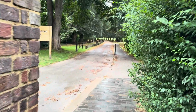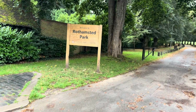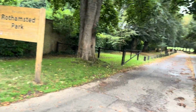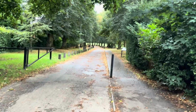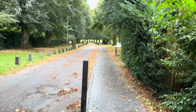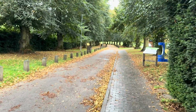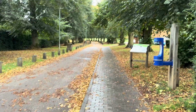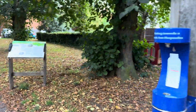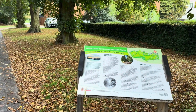Right, so yeah, this is Rothamsted Park. It's a new one on me for sure. I've been to Harpenden many times, never come out this way though. So this is interesting. And from a distance, this looks quite a big park. Nice to see a water bottle refiller. I'll just take advantage of that myself if it's working.